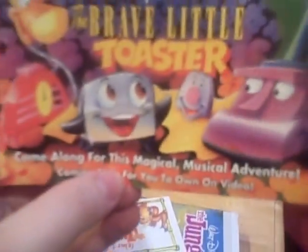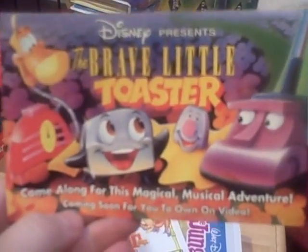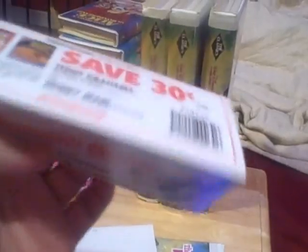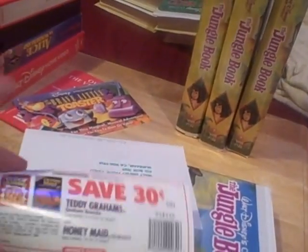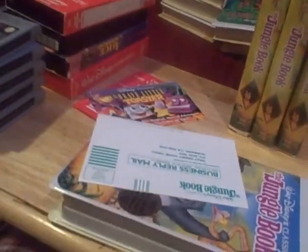Promo for the Brave Little Toaster, coming along for this magical musical adventure. Coming soon for you to own on video, which I have this on video. Here's the proof of purchase. Save 30 cents on Teddy Grahams or Honey Maid graham crackers. Oh yeah. I just like looking at these collectible items. They're really awesome to have.